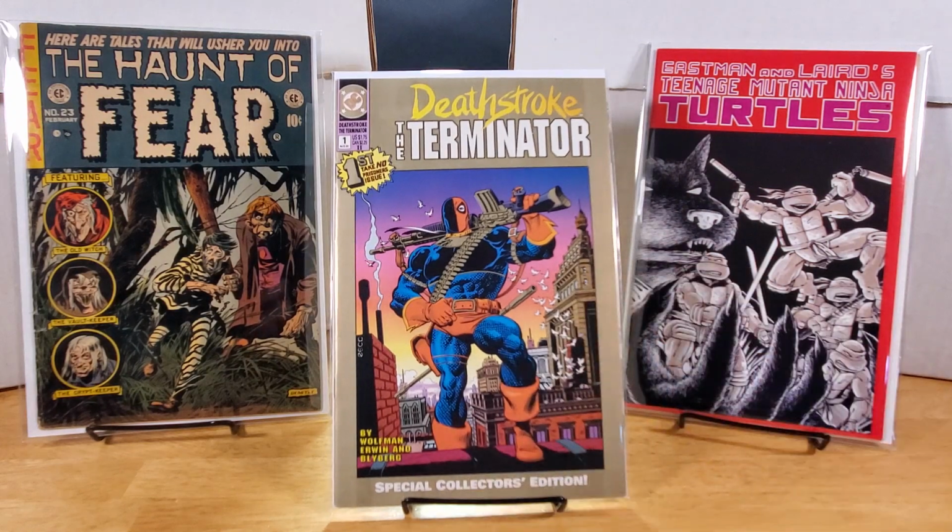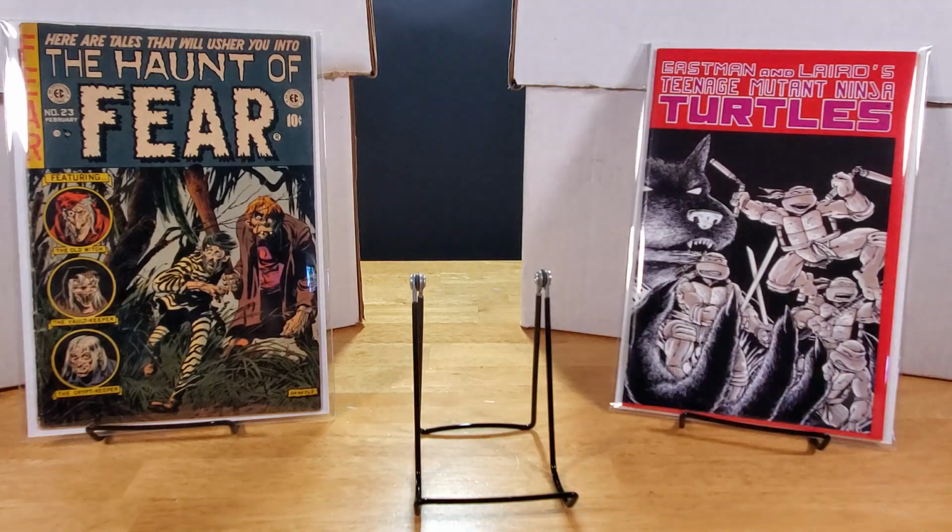First up, we got Deathstroke the Terminator #1. This is the gold second print. I don't think this commands a ton of money, but awesome Mike Zeck cover. I know Mike Zeck for mostly Marvel covers, but there's a few good DC ones, and this is a Zeck cover as well. I think I won this for about $7, which is probably what it's worth, somewhere in that ballpark. It's in pretty decent shape, probably VF near mint range. So happy to grab that. Add to the Zeck collection.